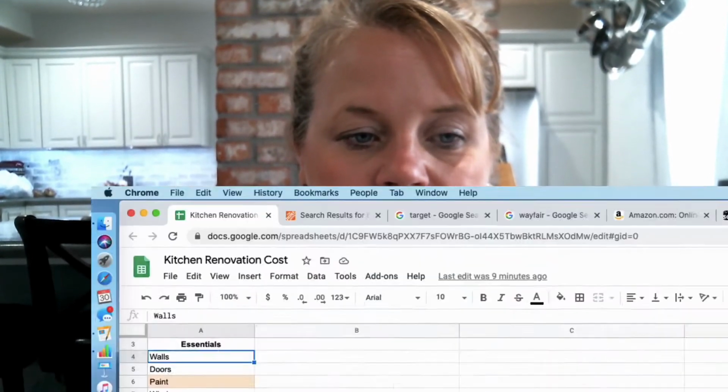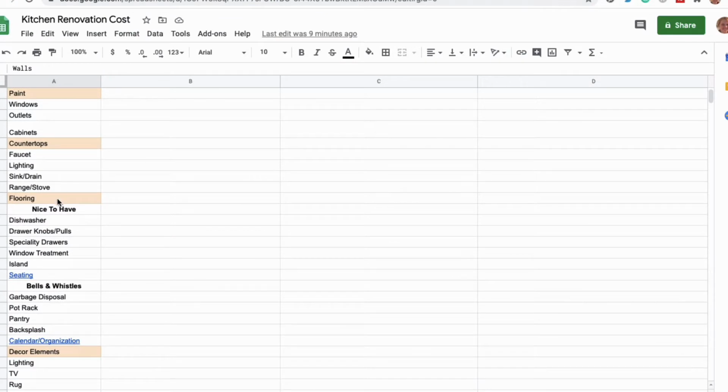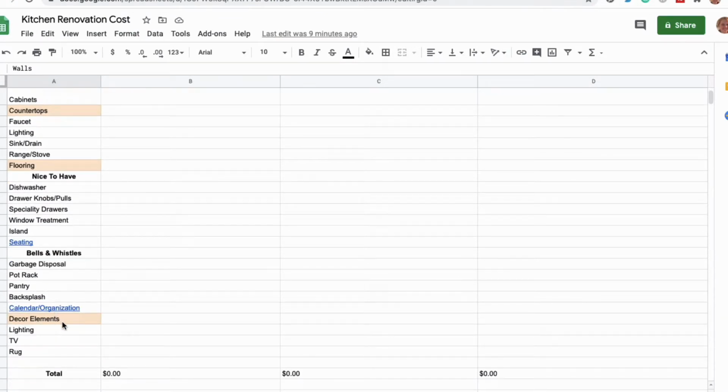So for this scenario, and you can work it to wherever is going to fit yours, but I'm just going to do it for mine so you can see the practicality of it. I am not doing a full gut. I'm starting with an existing kitchen. I'm just upgrading it. And so I'm going to do the paint. I'm going to do countertops. I'm going to do flooring and some decor elements. That's the major items that I'm going to do.